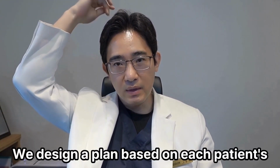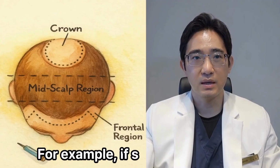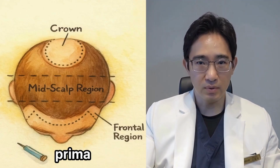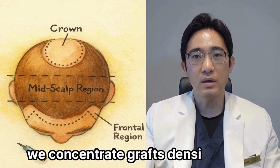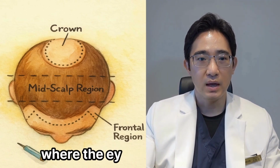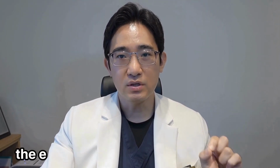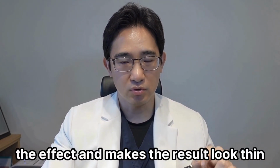We design the plan based on each patient's unique hair loss pattern. For example, if someone is losing primarily in the frontal zone, we concentrate grafts densely in the frontal core and temples, where the eye naturally focuses. Trying to cover too wide an area with limited grafts dilutes the effect and makes the result look thin.